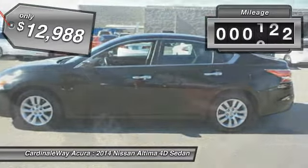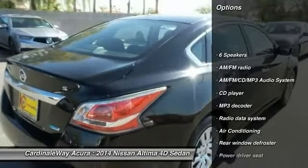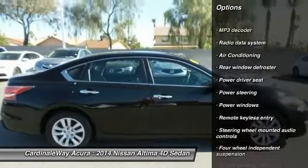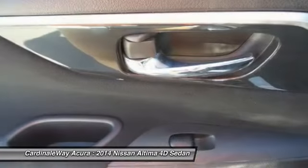This vehicle has less than 60,000 miles. Here are some of this vehicle's great options: traction control, air conditioning, dual airbags, power steering, four-wheel disc brakes, AM/FM stereo with CD player, center armrest, electronic stability control, rear window defroster, power windows.